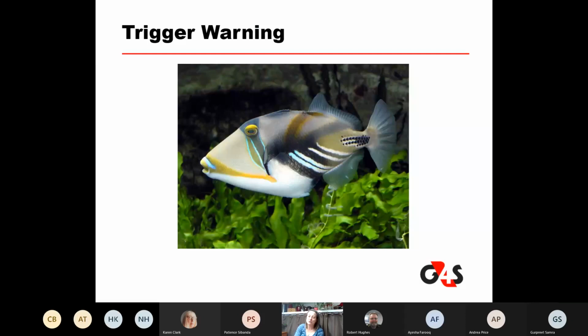This is my little trigger warning fish. We are talking about rape. Rape affects something like 1 in 3 people. So there may be people on this call that have experienced rape in some way. So if we can just mind our language, how we refer to things, just be careful with each other because it can trigger things. If you're finding this tricky and you want to go, please just leave. It's absolutely fine. We can talk afterwards if we need to.